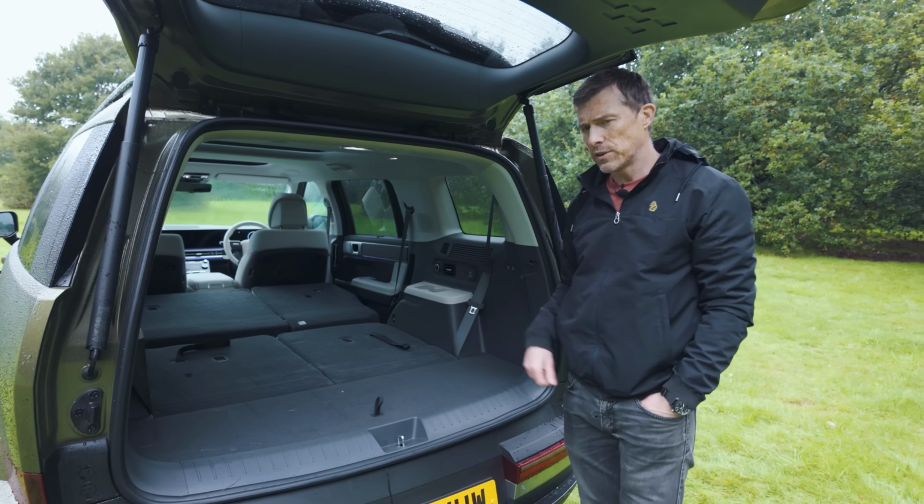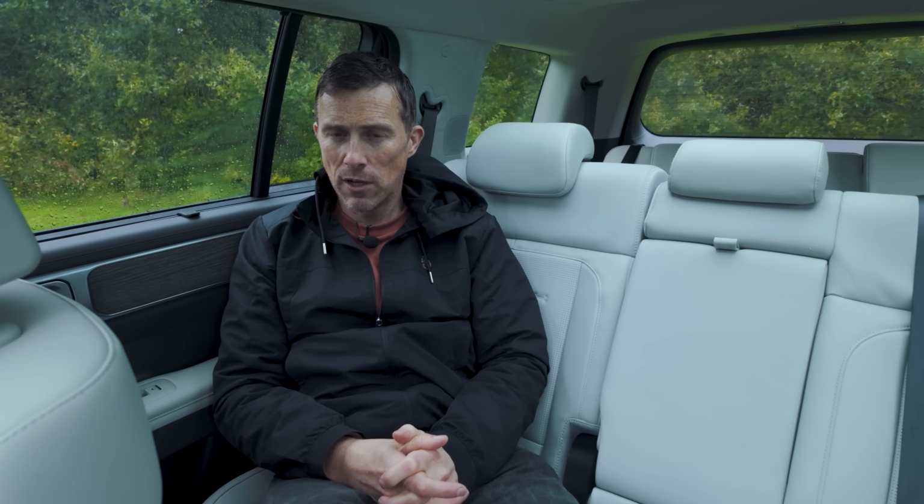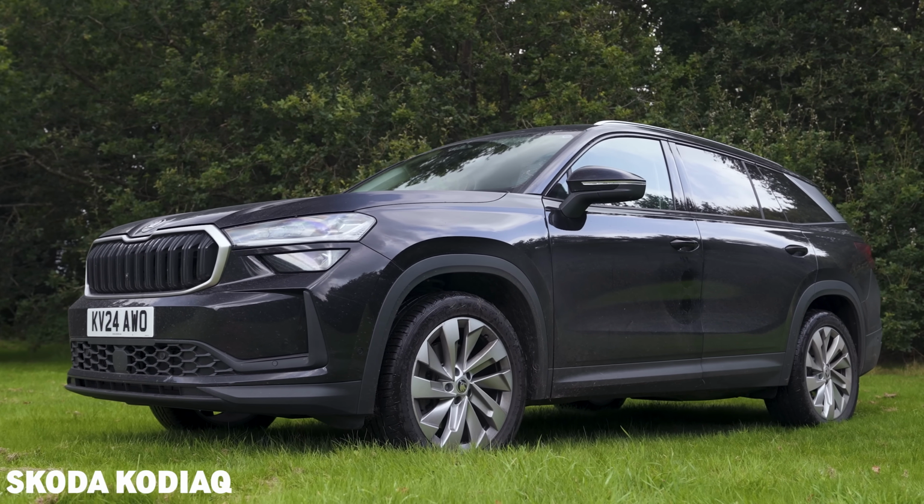And that brings on to 5 annoying things about the new Hyundai Santa Fe. Because the plug-in hybrid version of the Santa Fe can only do 34 miles on electric power alone, it falls into the slightly higher 12% bracket for benefit-in-kind company car tax, whereas the plug-in hybrid version of the Skoda Kodiaq, which can do 75 miles on electric power alone, falls into the 5% bracket. So if you're a company car driver, this car will be less appealing.